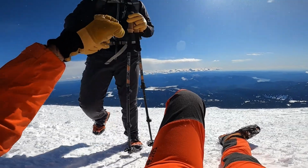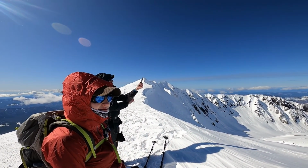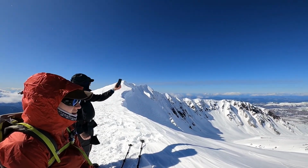Celebrating our Mount St. Helens success. Beautiful conditions. Really an awesome conditioner. No real technical experience necessary.